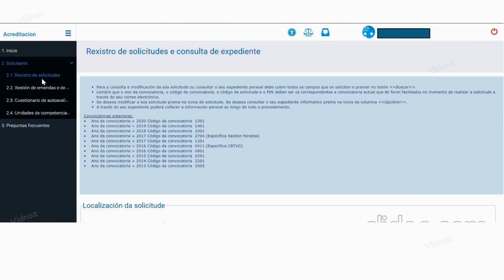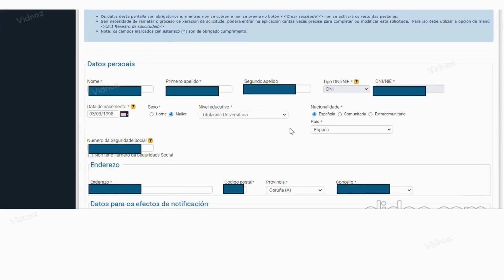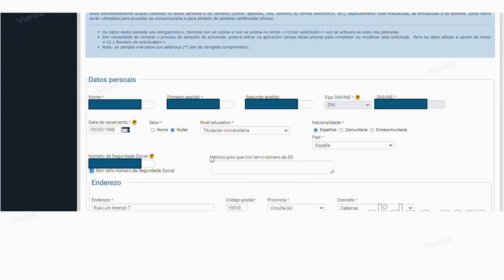Application data. Once you access the system, you must create a new application and enter the required data. In the section dedicated to the data of the application, you will complete all the required fields. It is important that each of the sections of the application is saved. One of the pieces of information requested is the Social Security affiliation number. If you do not have one, you must specify the reason, such as being a refugee.